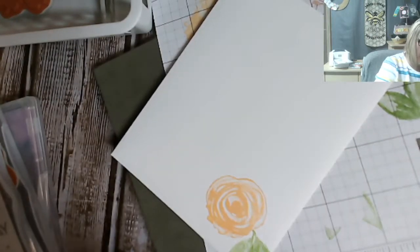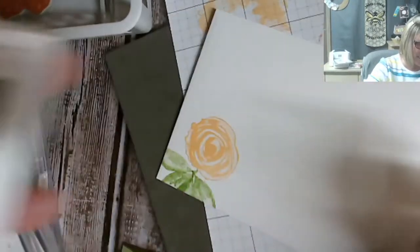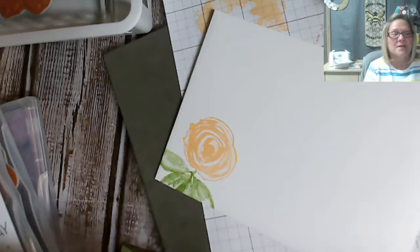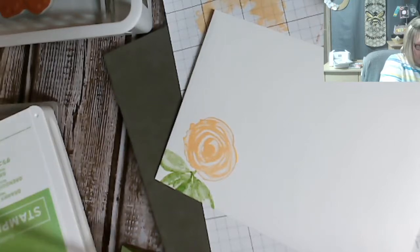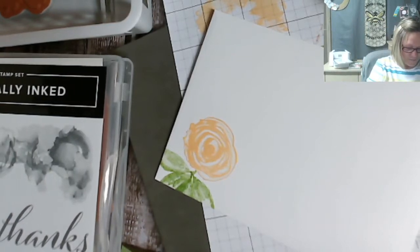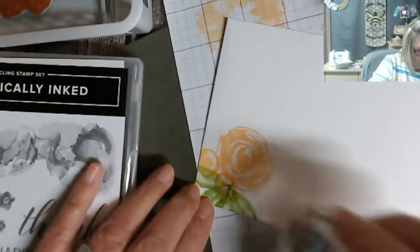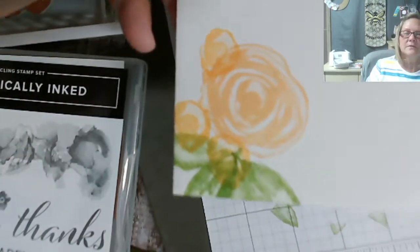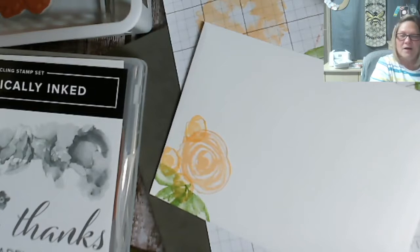And let's see, let's try one more. Bring this up and stamp that. It's kind of weird, actually. It's not connected to the flower. So guess what? When crazy stuff happens, you figure out a way to fix it. And so how can we fix it? We can take this other little flower and we're going to stamp it. Girls, there's no mistakes in stamping. So you figure out a way to make things work no matter what, right? And let's just come right up there. So there we go. It's kind of funky right there, but it's okay. It's a handmade card. Oh well, it's just an envelope, right?